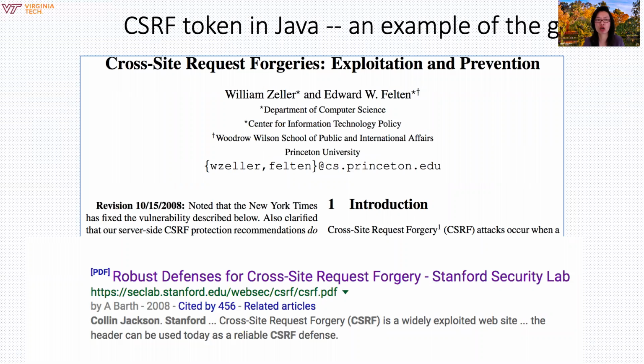One example is Cross-Site Request Forgery, which, if you look at all the basic cybersecurity college courses, is one of the must-talked-about topics under web security. The threat was pointed out 12 years ago and is very well studied.